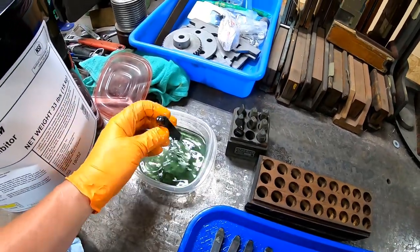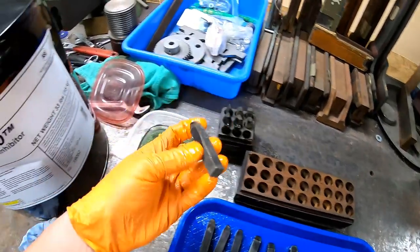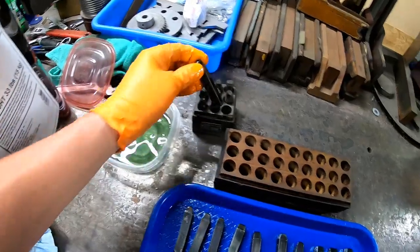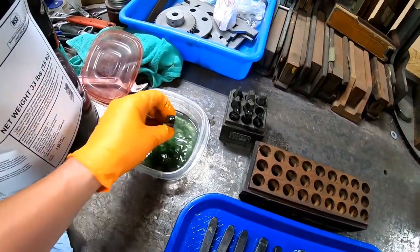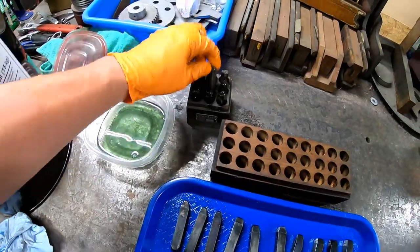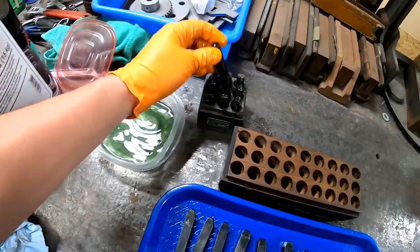And that will stay oily, and it will inhibit rust for a long time. I'm not worried about it getting on that wood either. So this should be some good stuff for these hand tools that I like to clean up.